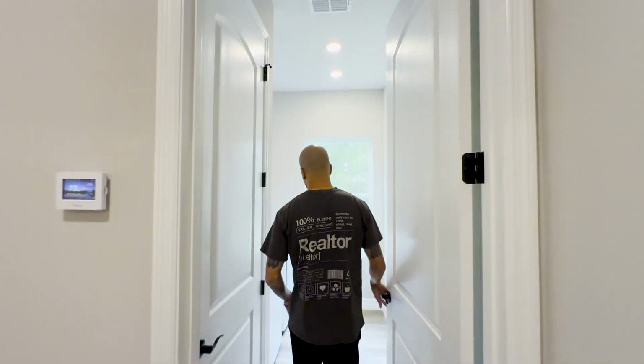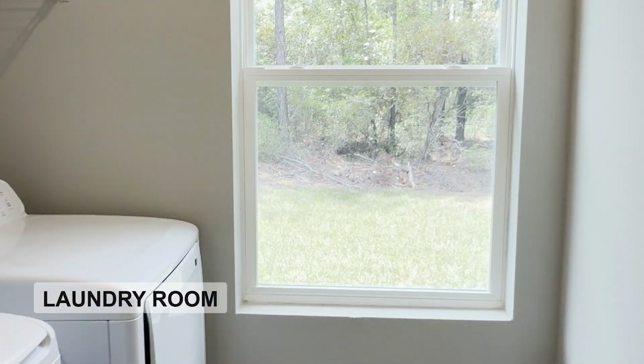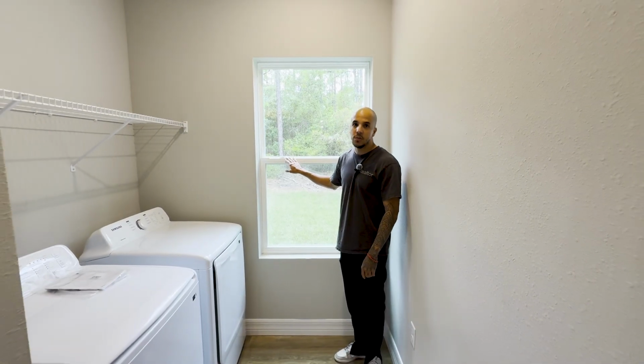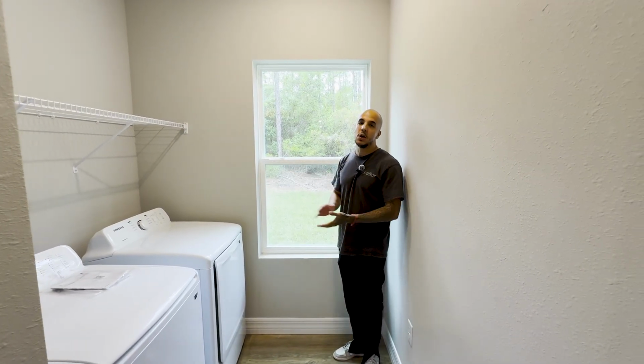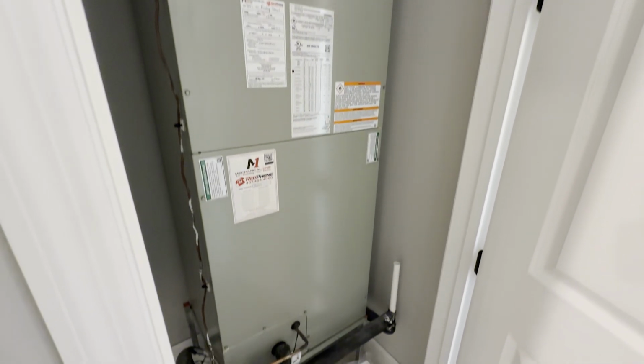So this door is your laundry room. So washer dryer is gonna be coming with the property. You have your wire rack up top. And a really good thing about this laundry room, you have a window. Normally, you don't see windows in laundry rooms. With this builder, you do. To this door, it's gonna be your AC handler, okay?